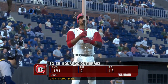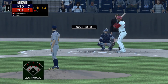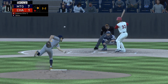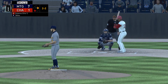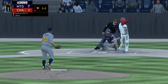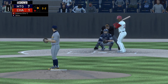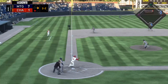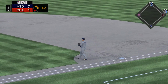Stepping into the box, Eduardo Gutierrez. 1 in, 1 out, and 1 on here in the inning. The 2-2 turned on down the line, but a foul ball as it holds it 2-2. The 2-2 one more time. Oh, it's hit to third. While the throw pulls him off the bag. And he is in there.